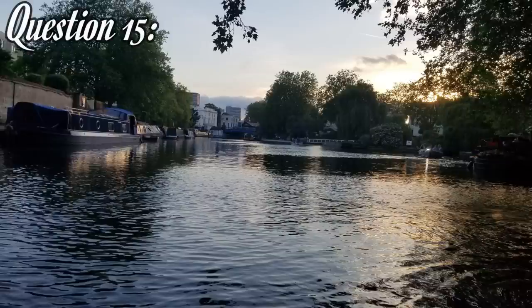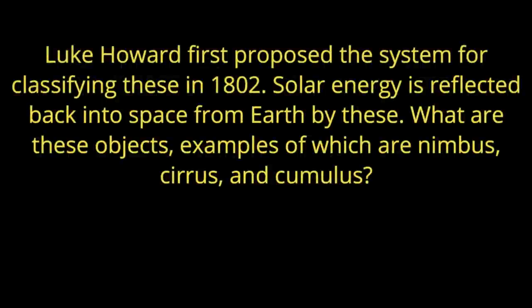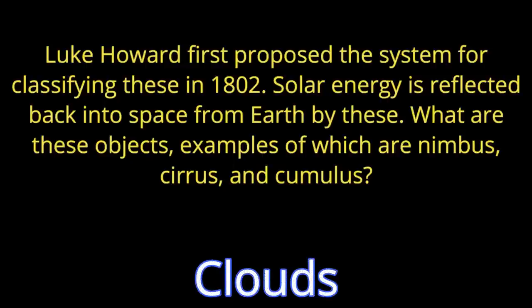Question 15. Luke Howard first proposed the system for classifying these in 1802. Solar energy is reflected back into space from Earth by these. What are these objects, examples of which are Nimbus, Cirrus, and Cumulus? Those are types of clouds.